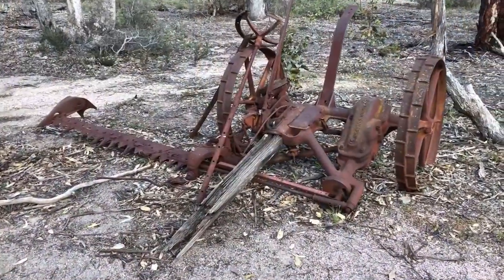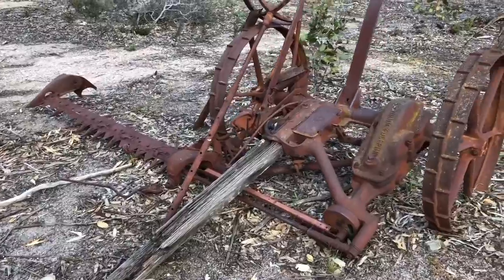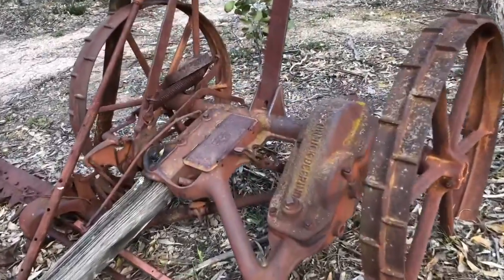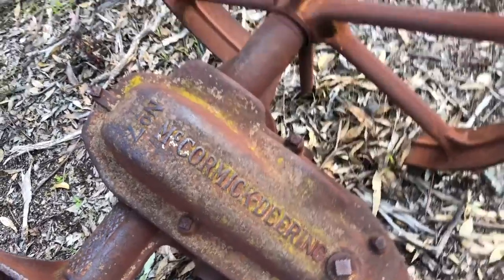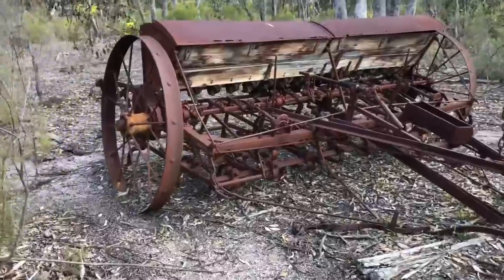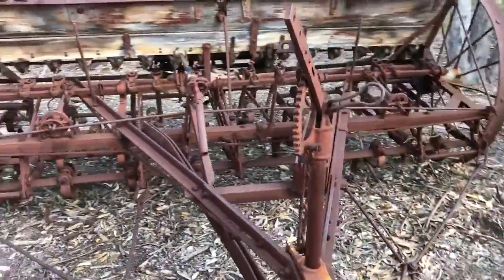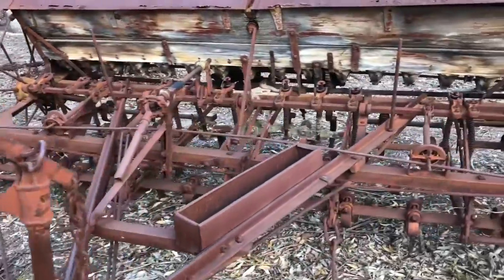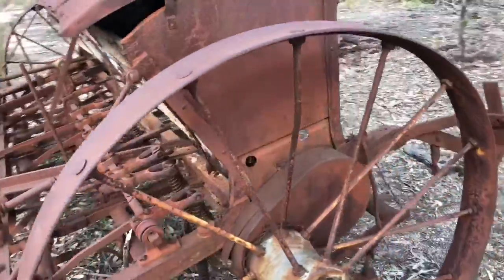Walking about a couple of hundred meters into Long Forest Fauna Reserve, and you've got these old relics here from the farming era. Another cool one over here. Obviously they're placed here as part of the park, but it's pretty cool to come across old bits of machinery no matter where you are.